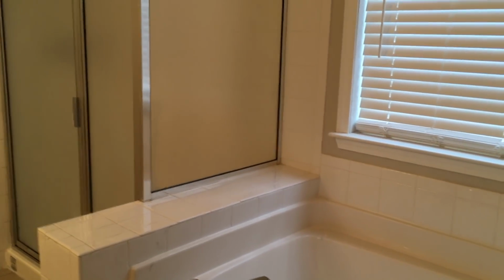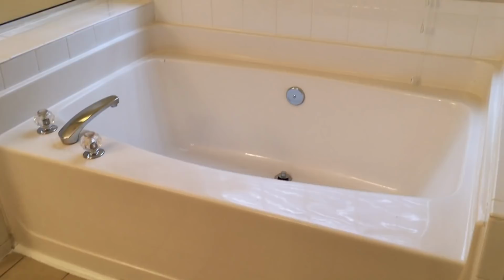And this is the master bath. Not as upgraded as our current master bathroom. Is a little bit probably more upgraded than this one, but, you know, there's like a garden tub and a separate shower, vanity. I think it's very builder basic in here, but hey, I am not complaining.